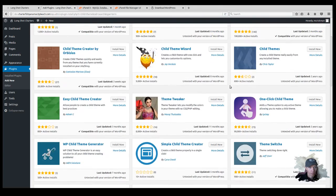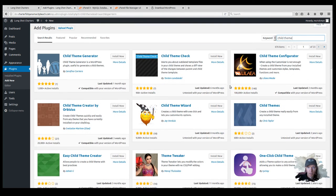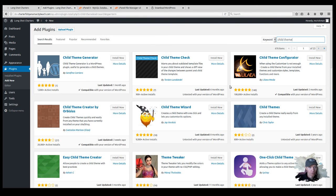Well, I'm looking for a child theme generator. And I think this one right here, Child Theme Configurator, is one I want to install, because I'm going to make a child theme of this 2017 theme that I'm going to be using. So I've just installed that. Now I'm going to activate it.